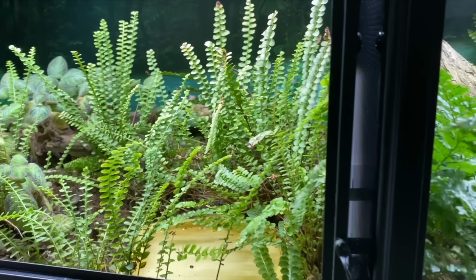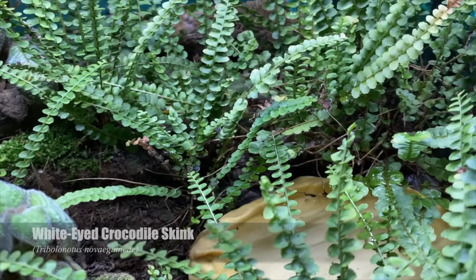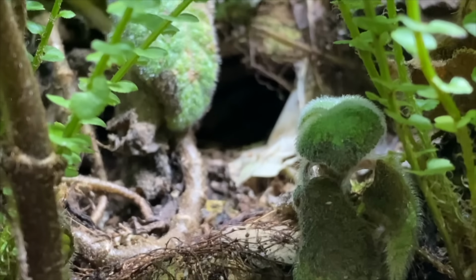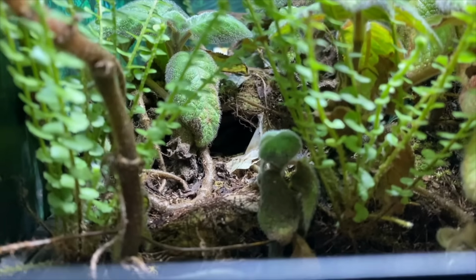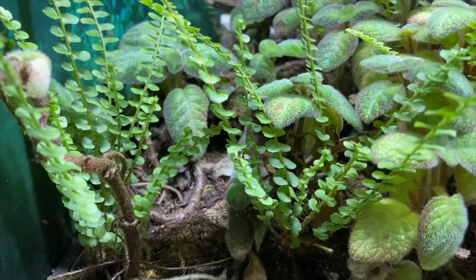Okay everybody. These are very special animals. These are a pair of my Tribolonotus novaeguineae. These are white-eyed crocodile skinks, and this enclosure houses a pair with two offspring, but these guys can also be bold. This is a clear passageway that they use, and there's a tunnel there that leads to a hiding spot. So I figured this might not be the worst area to offer them some food.